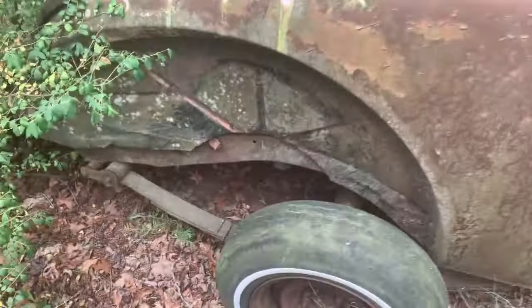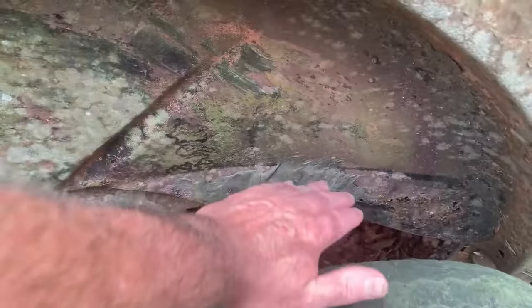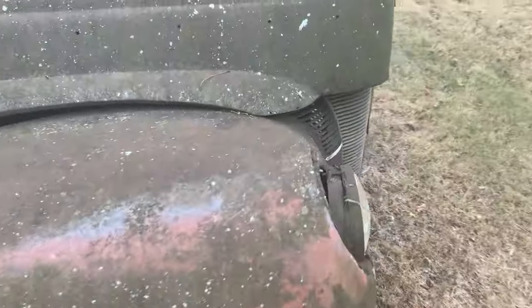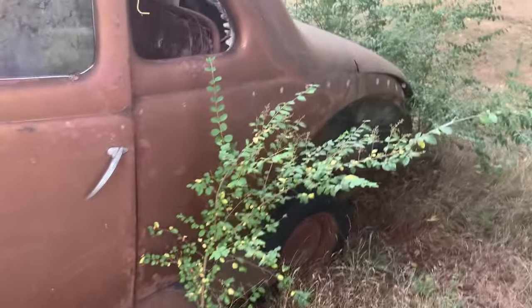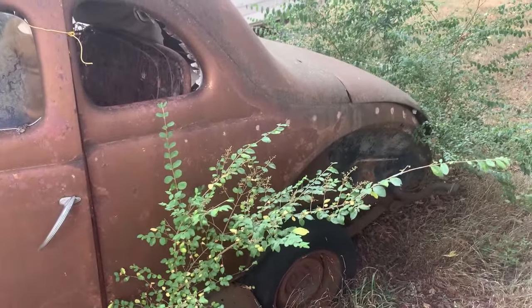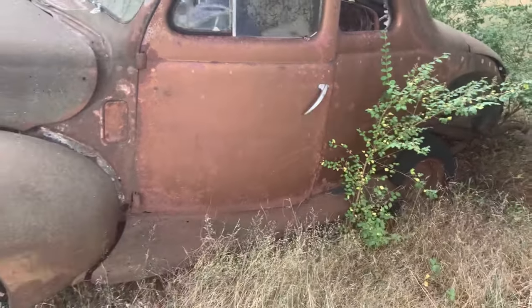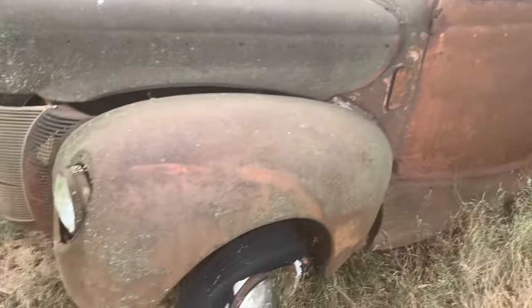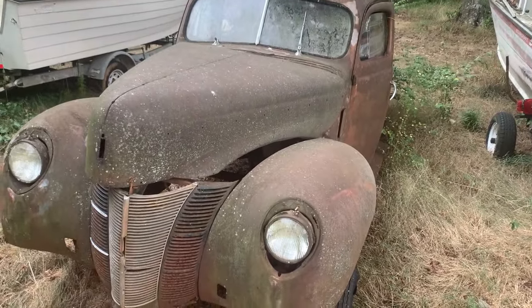She's pretty solid though. Look, no real heavy cancer. I might see a little bit of, yeah, there's a little fiberglass work right there, so there is cancer on it. I'll tell you, 32 up to 41, it's definitely a good year for cars. I mean, they're just cool. Just flat out cool.